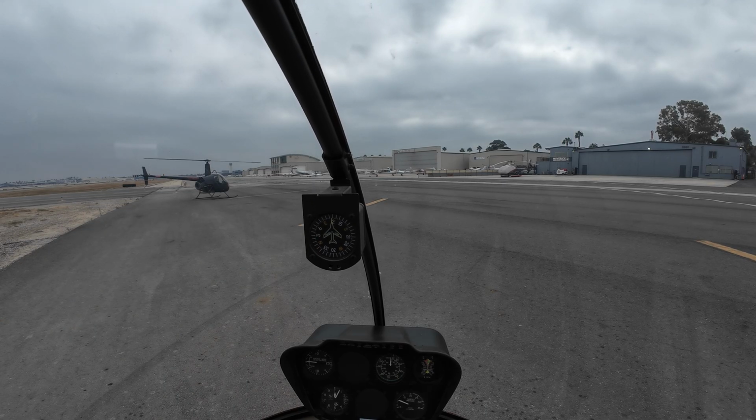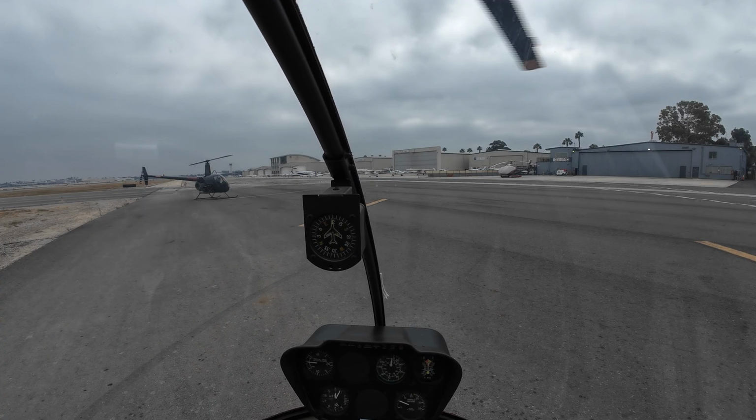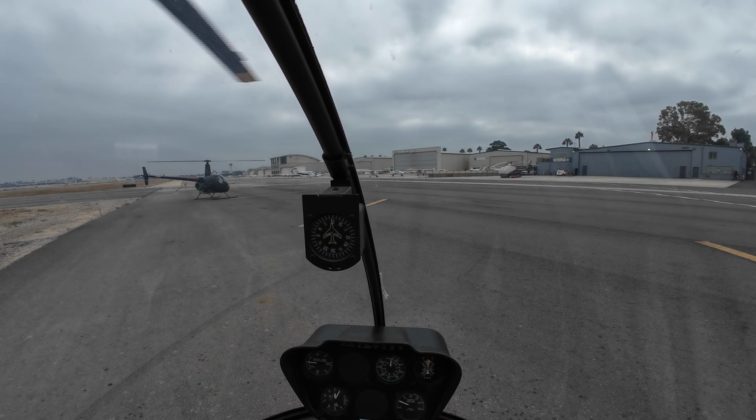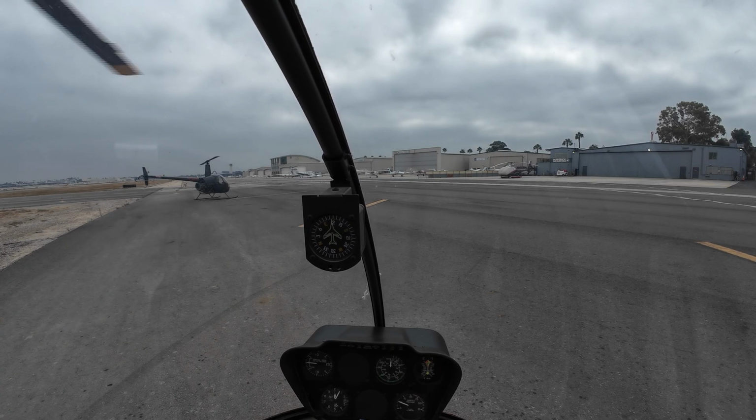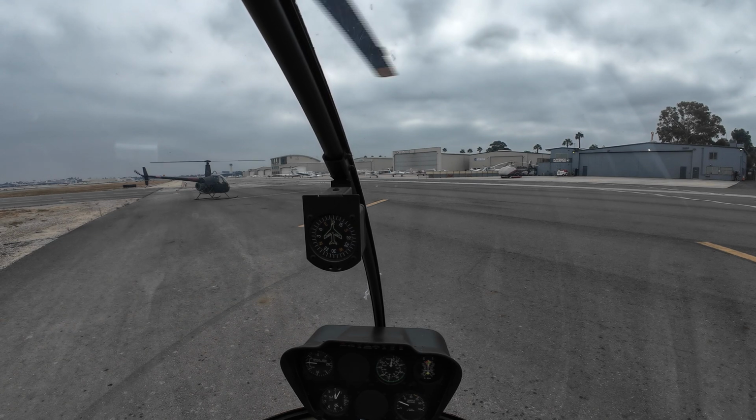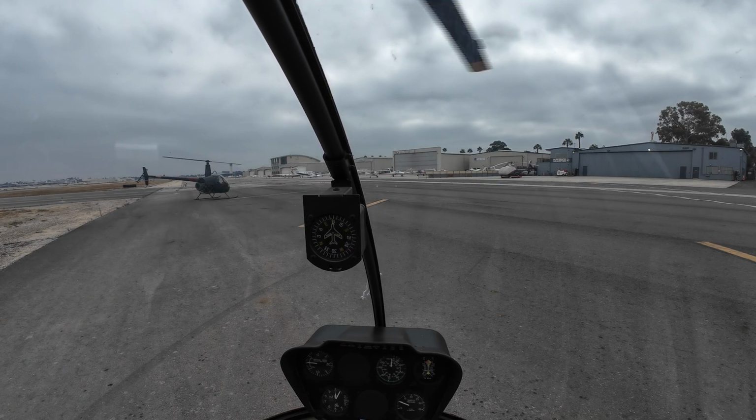RPM up. Carb heat working good. Door close and latch. Maybe shut. 21 at sea level, 22.6. Next takeoff 23.5. Good.